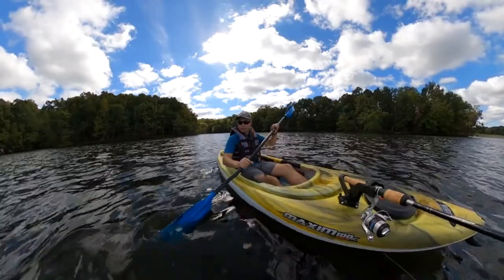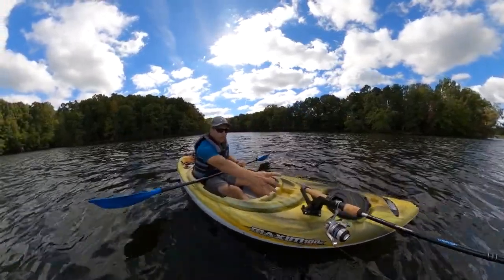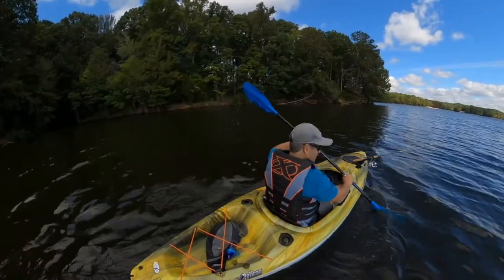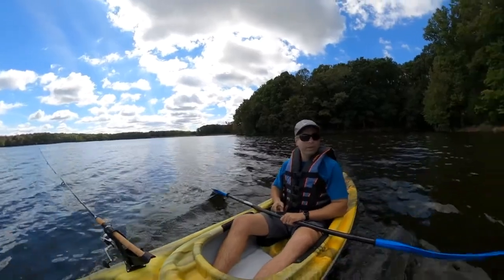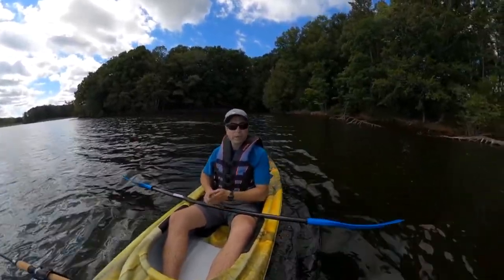If I had any criticism so far, I would say that this rod holder is a little bit far for me to reach. Other than that, I'm very happy. The wind and the waves have really picked up, and you can still see that this kayak is doing very well in this condition.